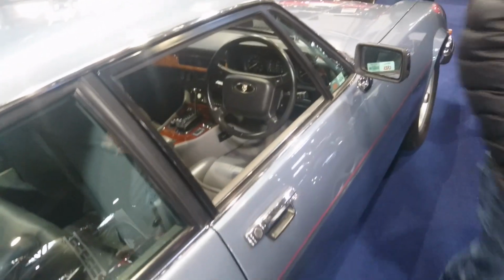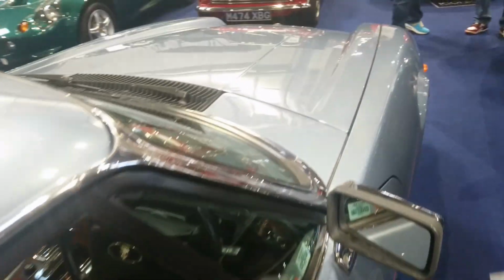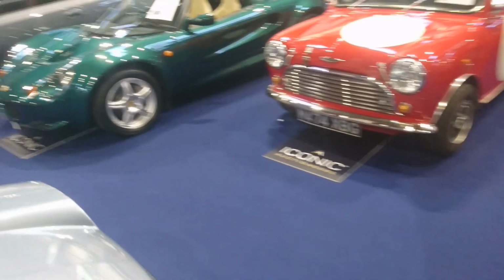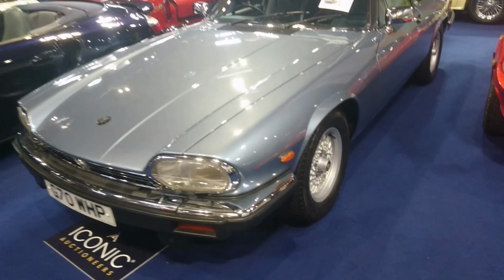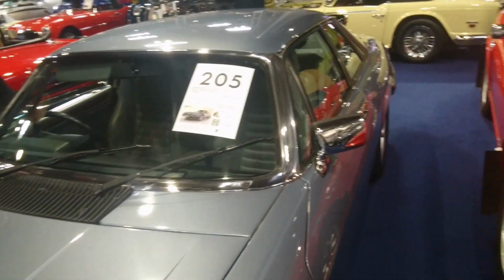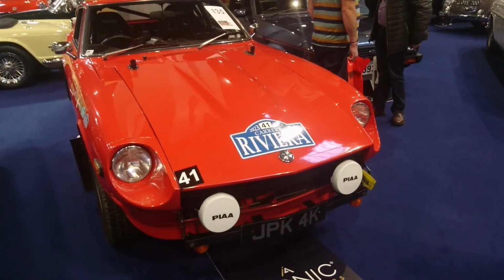But it's so unique. How about this Jaguar XJS instead? This might be good. So we have a 1989 XJSV12, a 5.3. Press car, HP, Coventry plate. It's just registered down the road, £20,000 to £25,000. Seems reasonable to me.